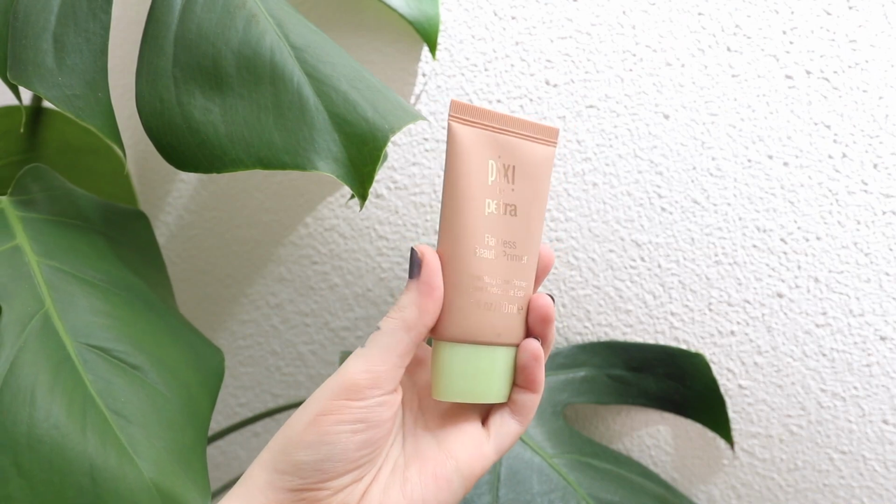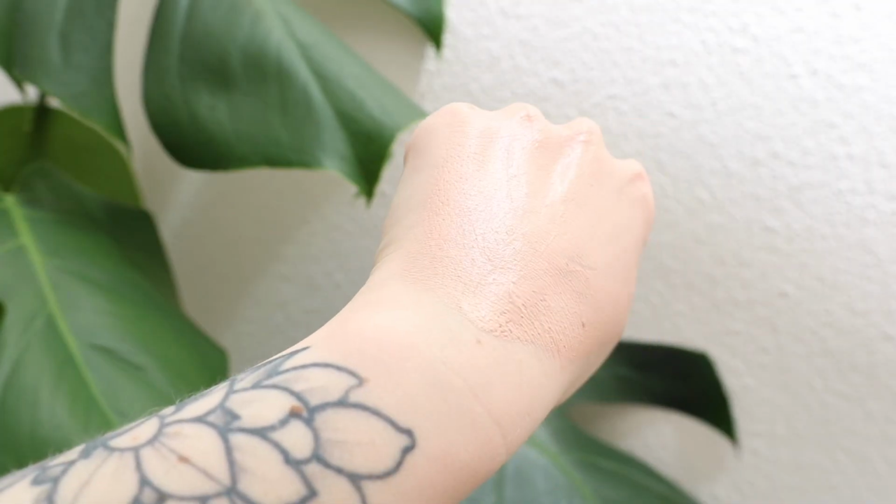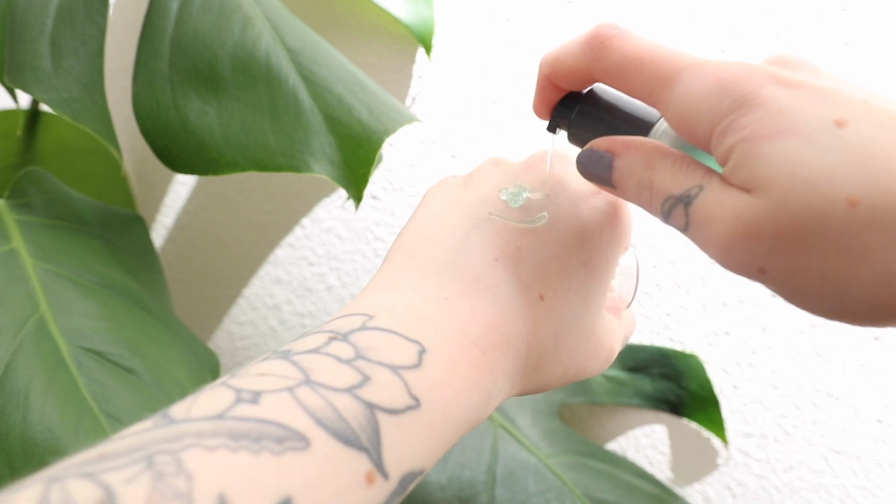If you spot the Pixi by Petra Flawless Beauty Primer in Target, run the other direction. The name is full of lies. It definitely does not make you look flawless. This is called their Hydrating Glow Primer. This gives me like a 2000s makeup vibe when we were putting straight up metallic highlight on our face as a primer. It's glittery, it's metallic, it feels heavy. It's not it. This is sticky, it's goopy.